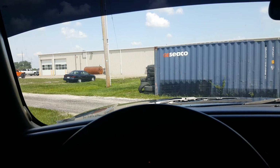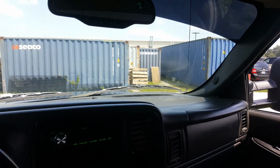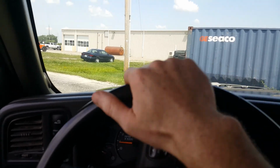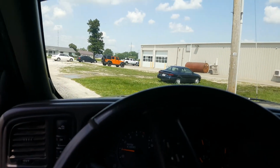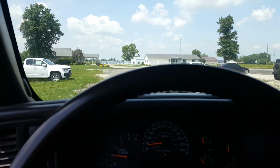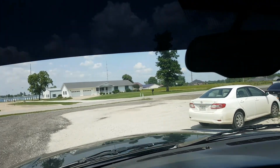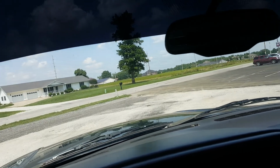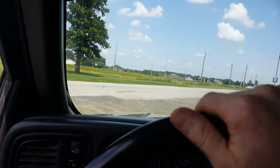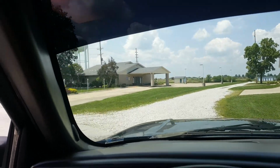We'll roll the windows down. That's one thing I really like. Once I got the tune, you can tell just instantly the turbo spools a lot faster. And when I got it tuned, I didn't tune it myself. I just paid a guy to tune it, just because it's a little cheaper than buying all the stuff. I drove up to him, he hooked his laptop up, it took about 10 minutes, got the thing tuned, and it was awesome.